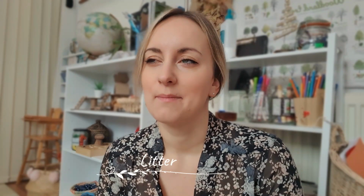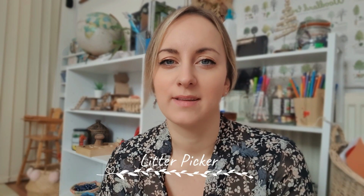Another option, which is slightly different, and you'll like it or you won't like it, is a litter picker for your child. So in my childminding setting, we started doing litter picking maybe 6 months ago, when they were old enough to understand what we were doing and had a strong enough grip to use a litter picker. But it's a really great activity for teaching your child how to take care of their environment. So it can be something, again, that you can do together.